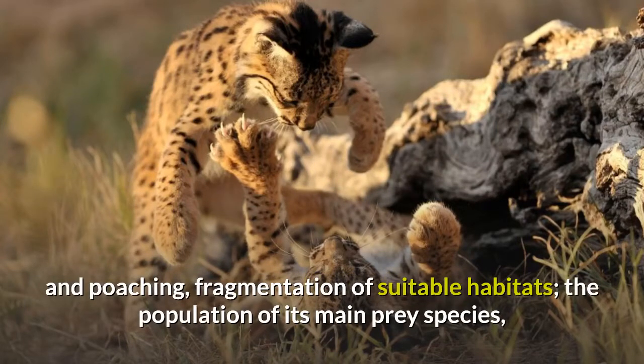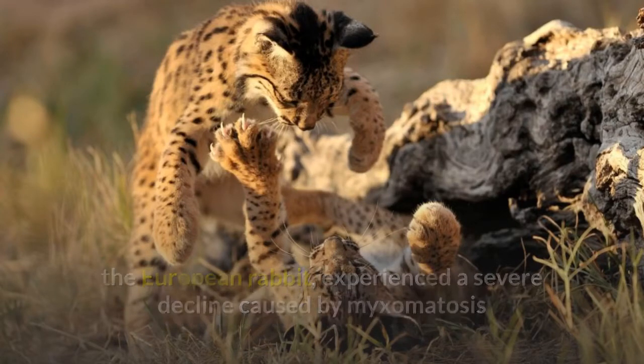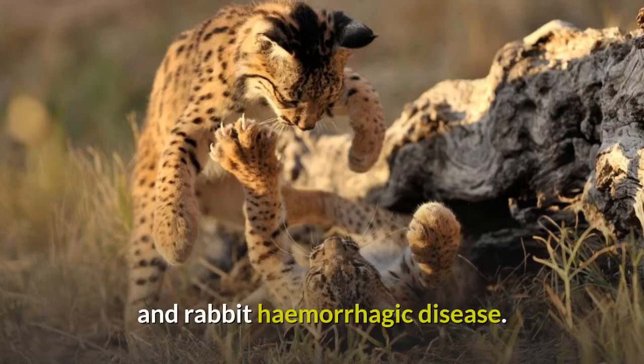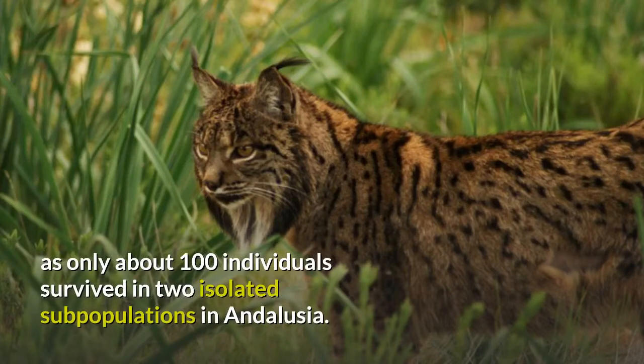The population of its main prey species, the European rabbit, experienced a severe decline caused by myxomatosis and rabbit haemorrhagic disease. By the turn of the 21st century, the Iberian lynx was on the verge of extinction, as only about 100 individuals survived in two isolated subpopulations in Andalusia.